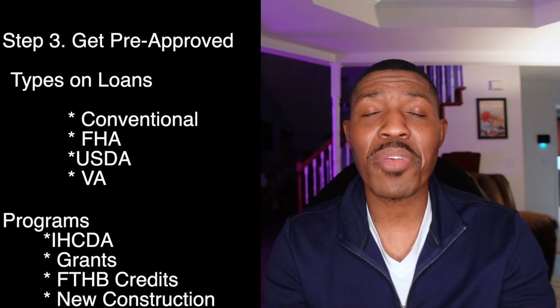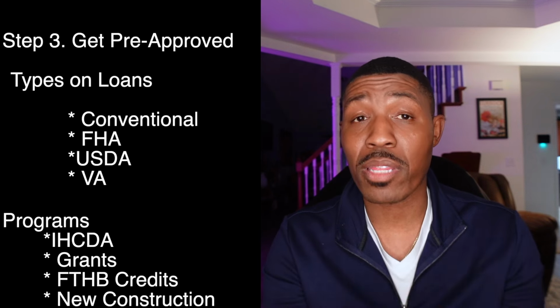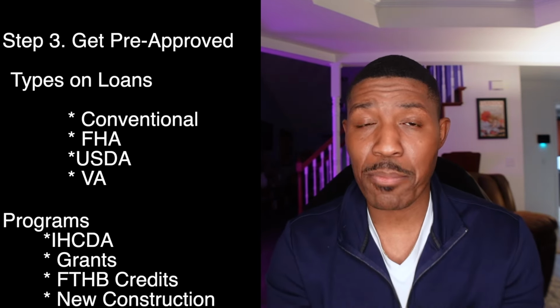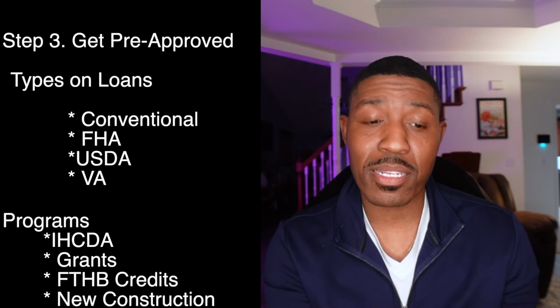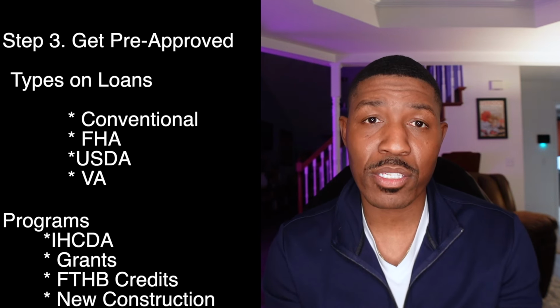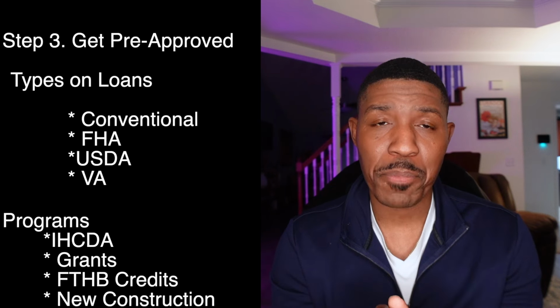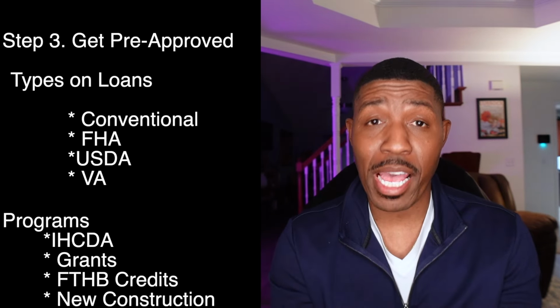So step number 3 is getting pre-approved. Now you can go to any lender. I'm pretty sure you can go online and find a lender that will be happy to run that mortgage application. So you've already done steps 1 and 2. You know what your credit score is. You know what you're looking to spend. Now you just need to pick a lender. If you don't have a lender in mind, feel free to ask your agent.